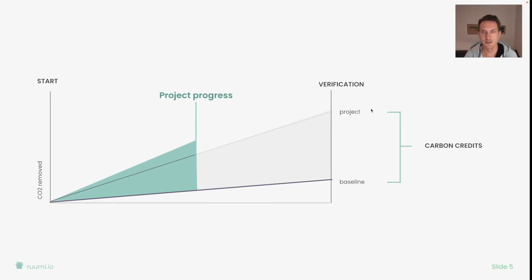So you can see that the number of carbon credits that you can earn is very much dependent on your baseline and on the improvements that you can make. So if you already have a very high baseline, there won't be many carbon credits for you to create. So every farm will be different. But to give you an idea, we think that for a 100 hectare farm, you can earn between 5,000 and 10,000 pounds worth of carbon credits per year.